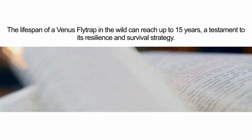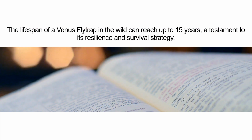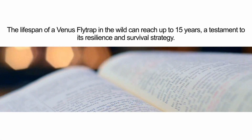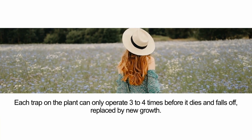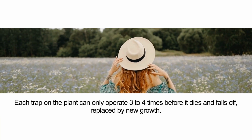The lifespan of a Venus flytrap in the wild can reach up to 15 years, a testament to its resilience and survival strategy. Each trap on the plant can only operate 3 to 4 times before it dies and falls off, replaced by new growth.